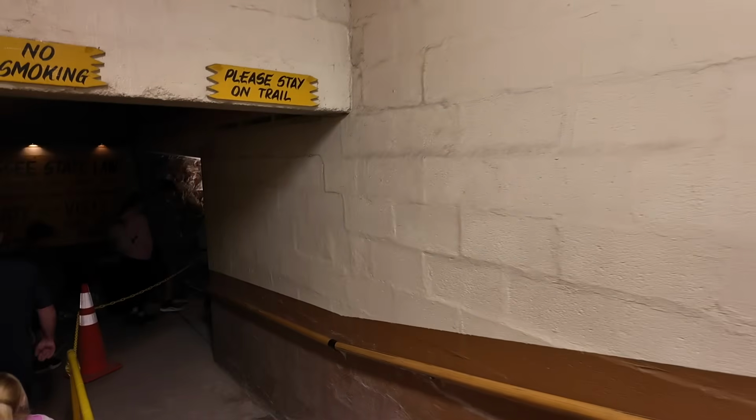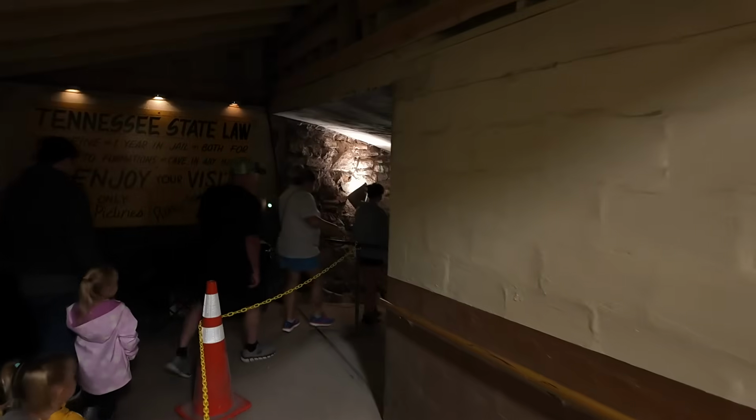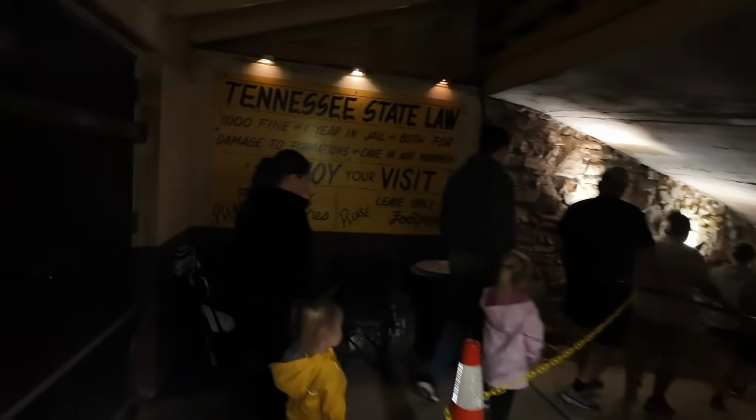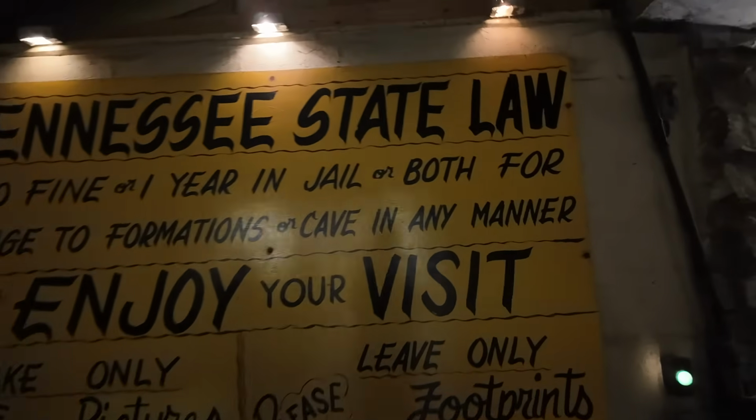All right, so as the tour guide just told us, there is no video allowed in the cave, so I have to put the video away, but I can take pictures. It is for safety. So I'll take pictures and update you at the end. That sign was created in 1967. She did say that. All right, folks.